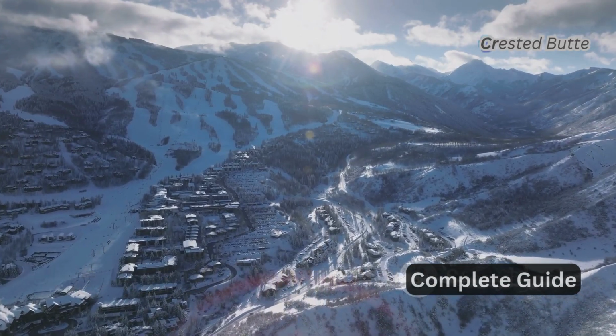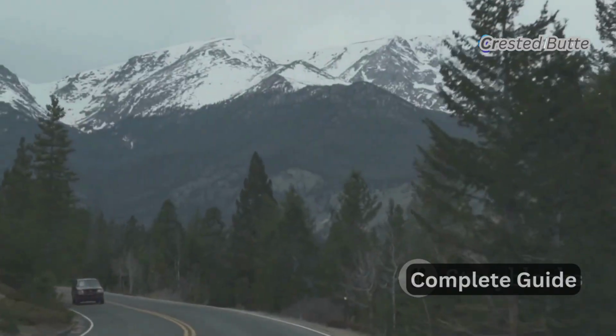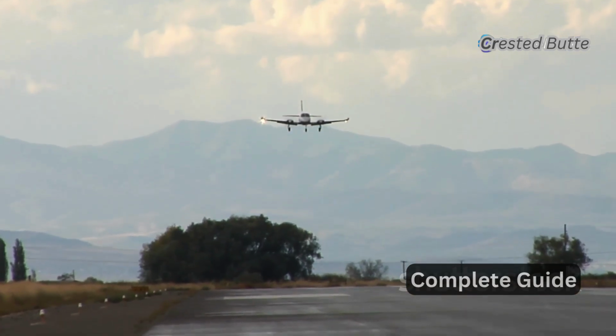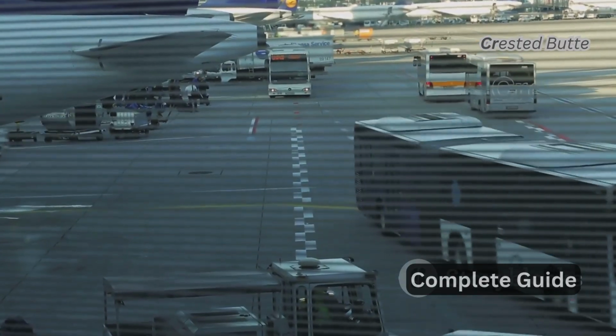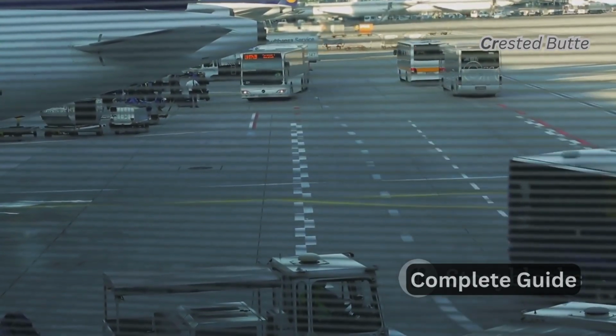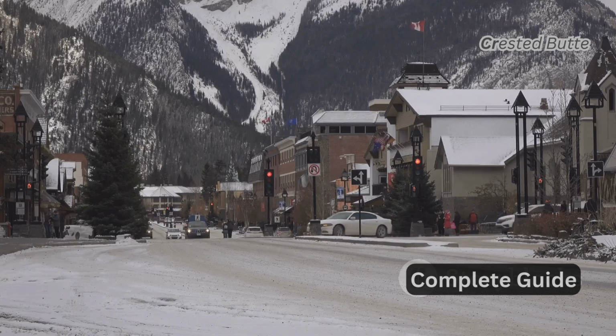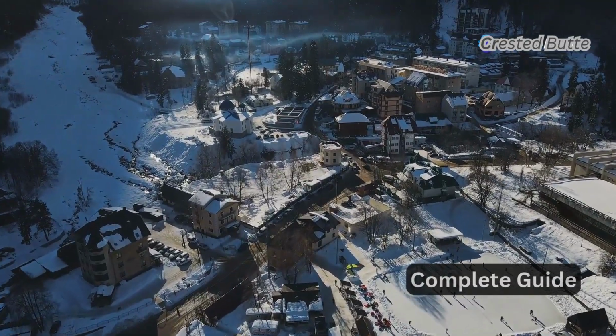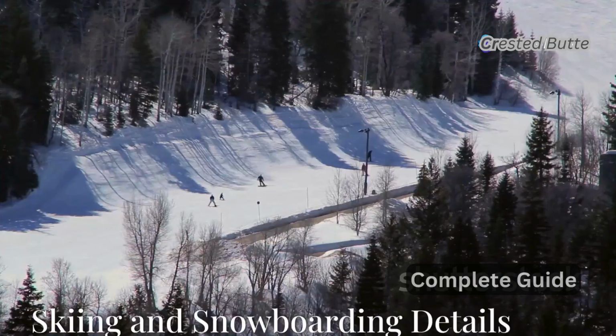Let's kick things off with its location. Crested Butte is about 4 hours southwest of Denver and just 30 minutes from Gunnison Crested Butte Regional Airport. If you're flying in, shuttle services from the airport cost around $50 to $60 per person one way, making it a convenient option even if you don't have a car. Once you arrive, you'll feel like you've stepped into a snow-covered paradise.